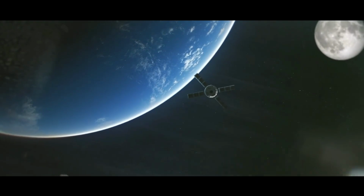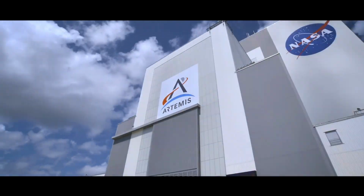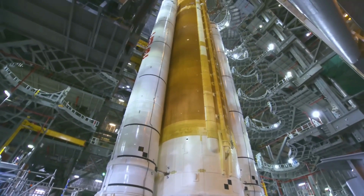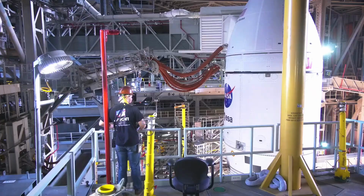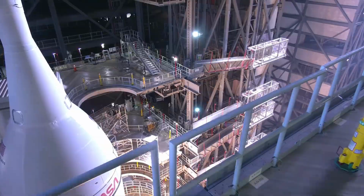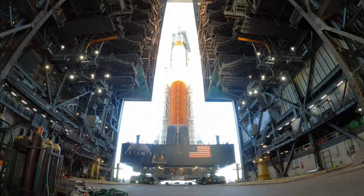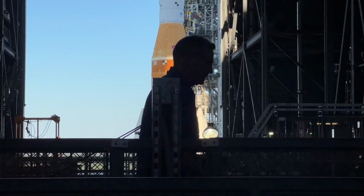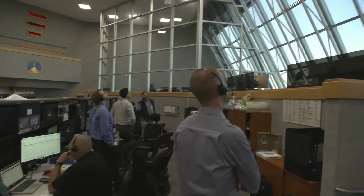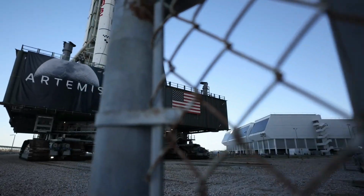Before SLS and Orion can launch our nation into a new era of space exploration, a series of tests needs to take place inside the VAB, validating the rocket and spacecraft as an integrated system and paving the way for one final milestone: wet dress rehearsal. The 322-foot-tall, fully integrated rocket will roll out to Launch Pad 39B for a full test, allowing the launch team to run through a full launch countdown, but stopping just short of firing the engines.